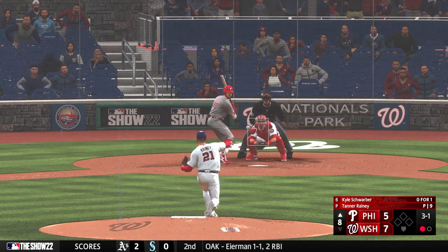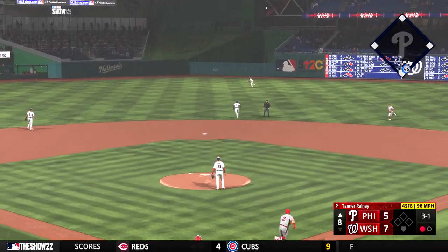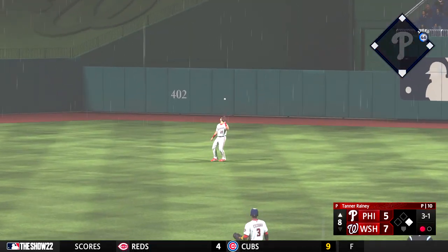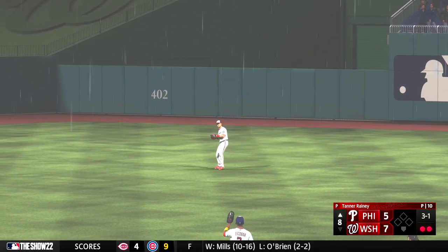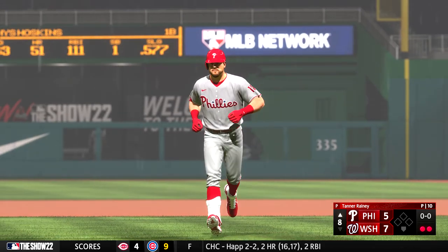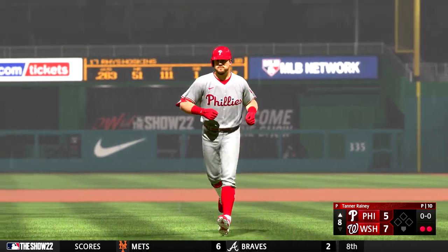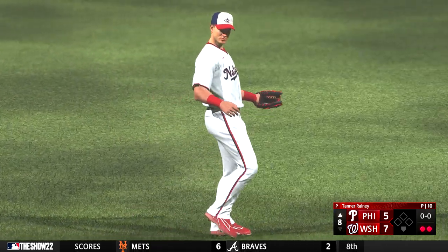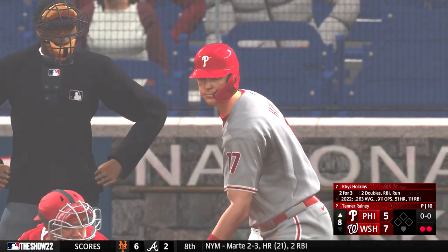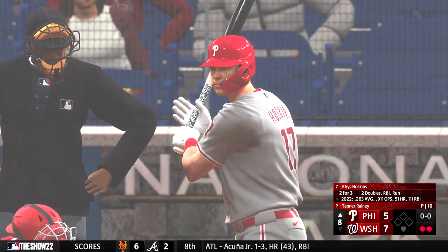The 3-1. He swings and hits a fly ball. Center field. Thomas has a beat on it. And there are two down. The first baseman, number 17, Reese Hoskins. Reese Hoskins stands in for the Phillies.